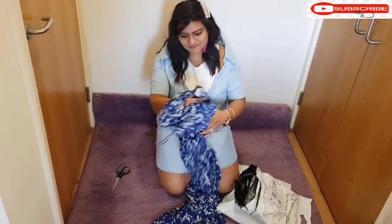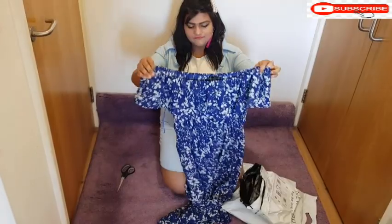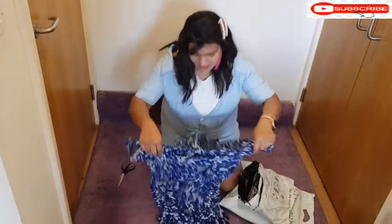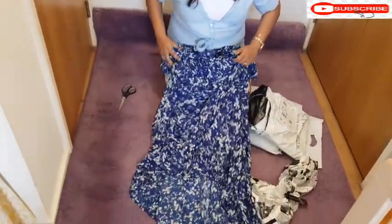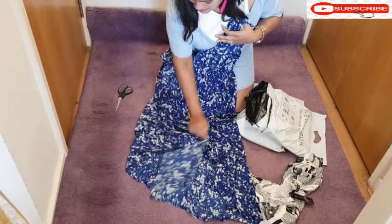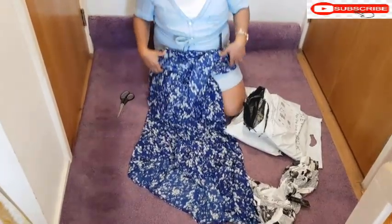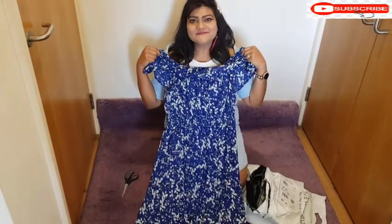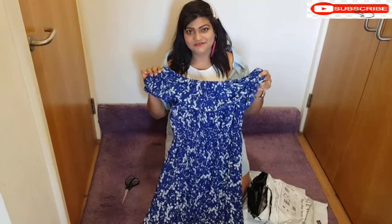This is now the beautiful floral printed blue dress and it's a little ruffled dress. This is the front, yeah. This is the front, and the best part in this dress is in the front you can see a bit of ruffle and an asymmetrical dress. And this is a beautiful summer dress which you can also wear on the beach.